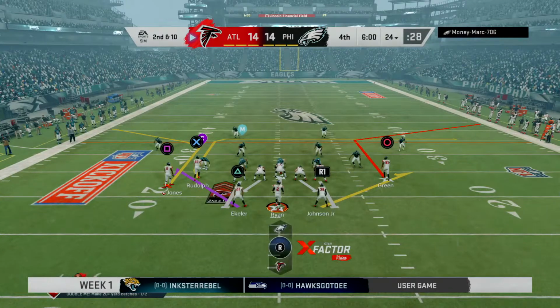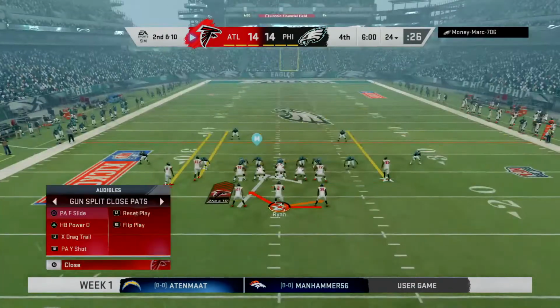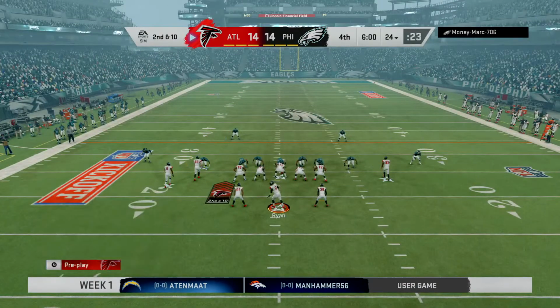Tighten up. Pull it together. Switch it. Come on, switch it.